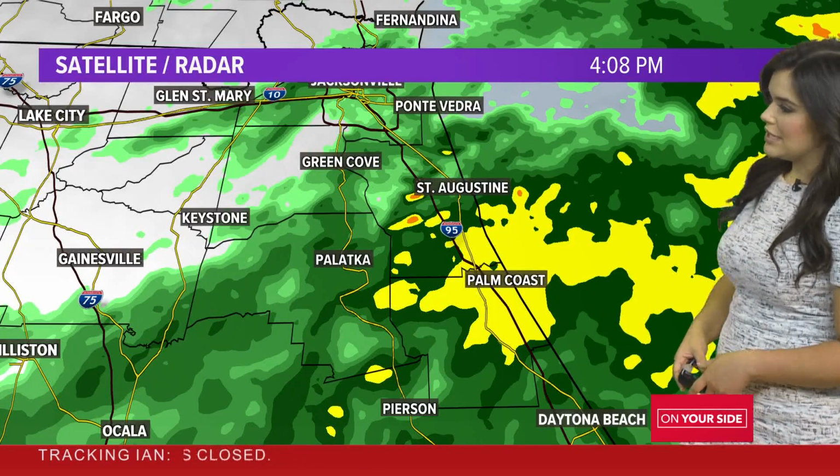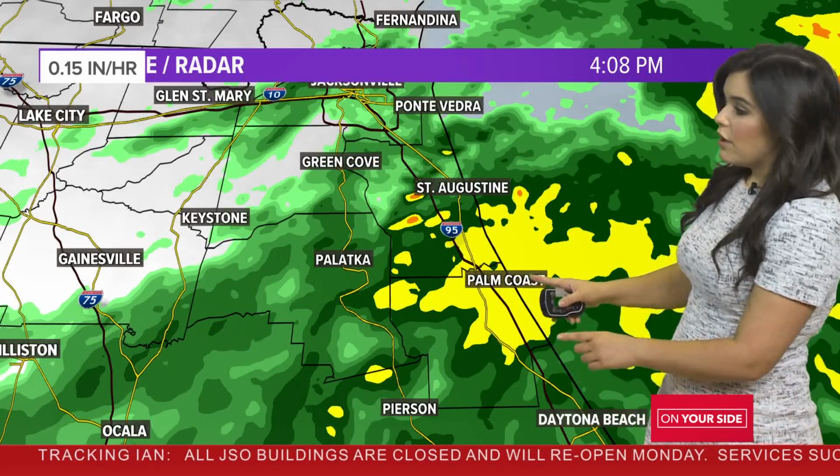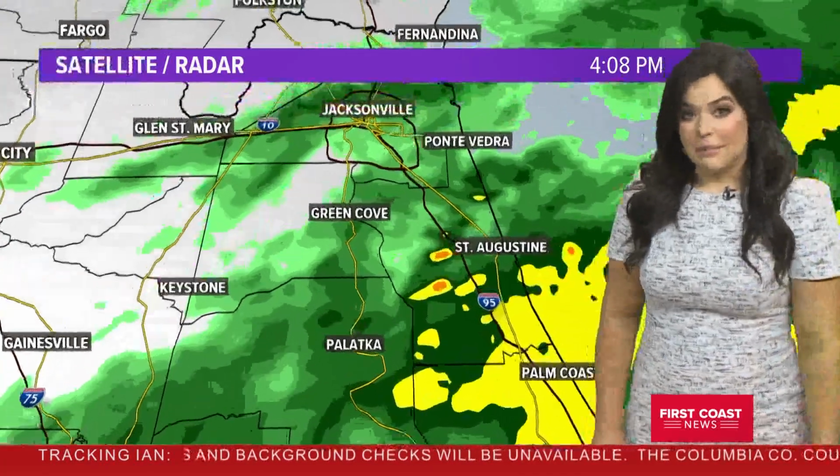All right, this is a closer look at our southern counties. Palm Coast, you're starting to get some of that heavier rainfall. St. Augustine, just a few pockets there. Rainfall rates, though, let's compare it to what we were talking about just before. We're seeing less than 1/4 inch per hour. Remember, in South Florida they were over 1.25 inches per hour. So much less rain for our area right now, but be aware that is going to pick up over the next several hours.